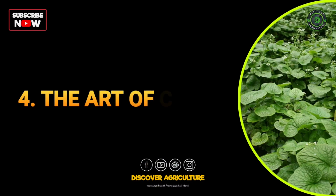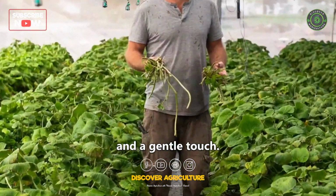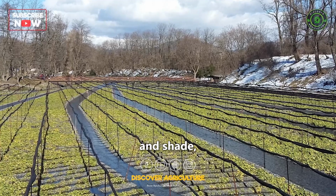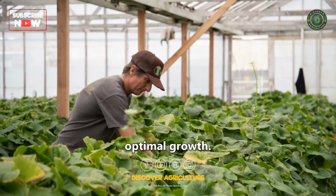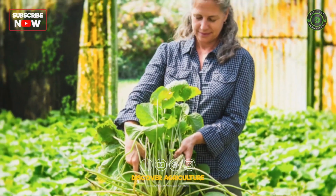Number 4. The art of care. Caring for Wasabi requires a keen eye and a gentle touch. The plants need consistent moisture and shade, and regular pruning to ensure optimal growth. It's a labor of love, my friends.